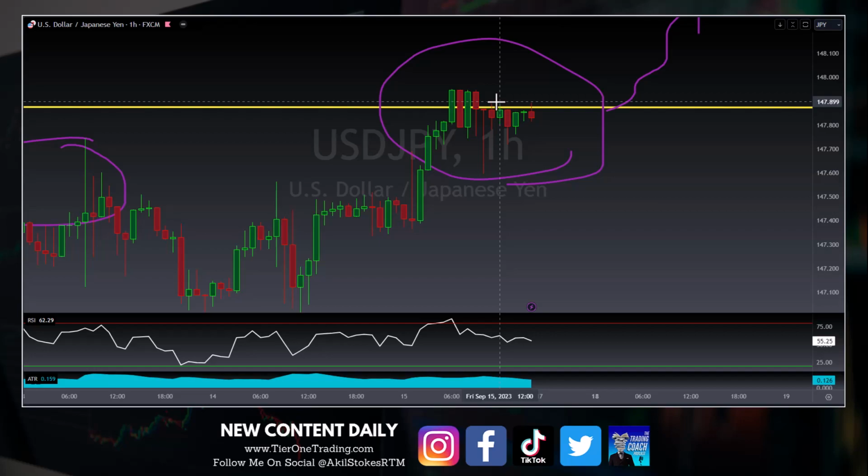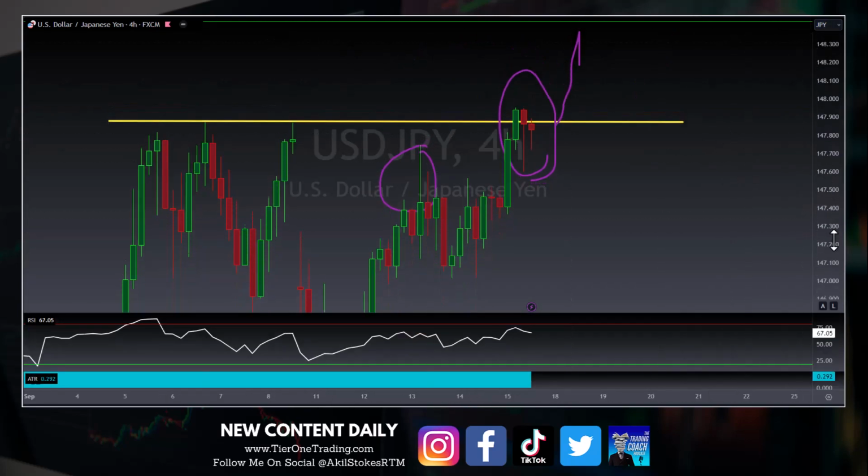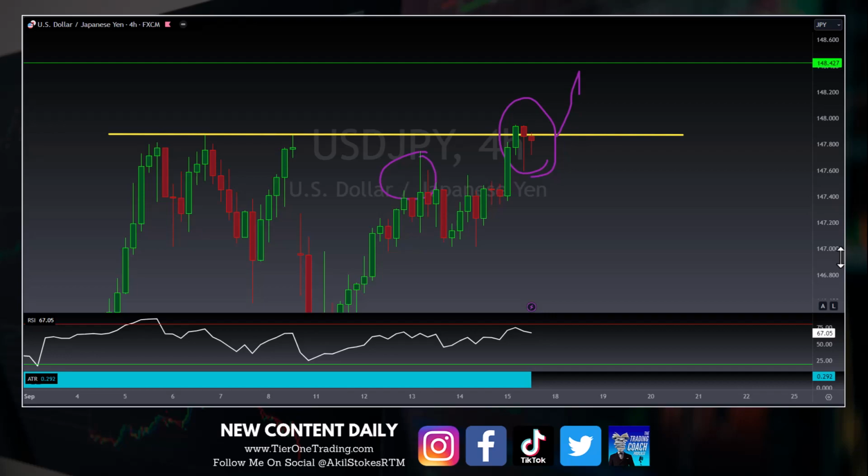Again, you could be aggressive. There's many ways you can get involved in it. You can be aggressive. You can wait for another confirmation in the form of a violation. But as far as your 4-hour chart goes, this looks like a good opportunity to buy it up and try to catch that extension to the next level higher.